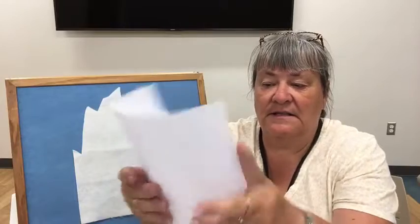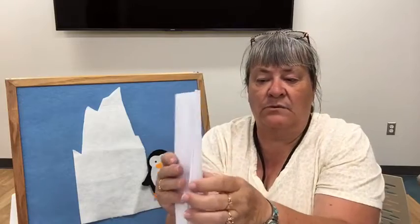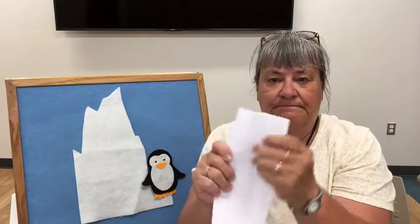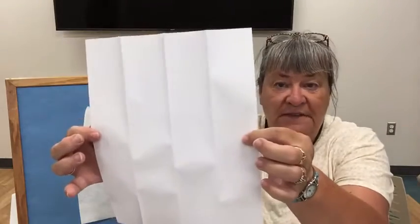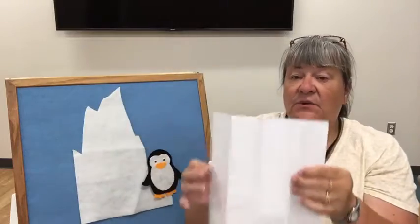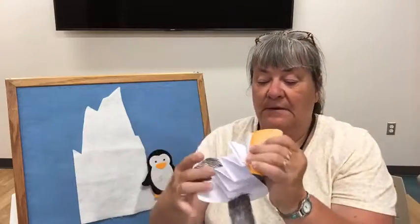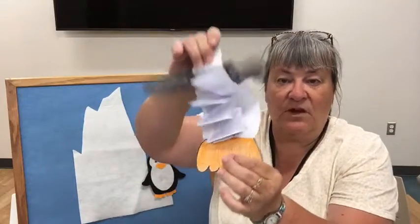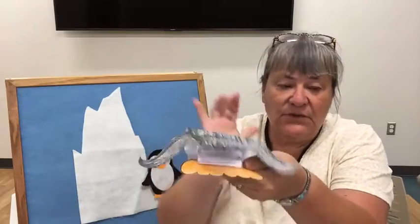You are going to find this sheet, and what I did was folded it in half, and then I folded the 2 sides in. So you have 4 lines. You will cut these out, and the instructions tell you how to glue them together and fold them so you will make this double accordion fold. When you've got it colored, cut out, glue it all together, and you have your pop-up penguin. So those are the pieces you need for that craft.